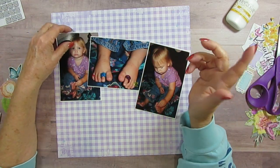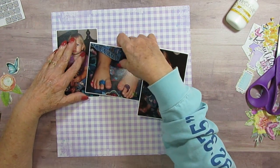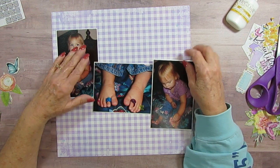So this is my collection obsession. And like always, I will have everybody listed below who is also playing along with this. Our goal is to do 4 layouts with this collection.